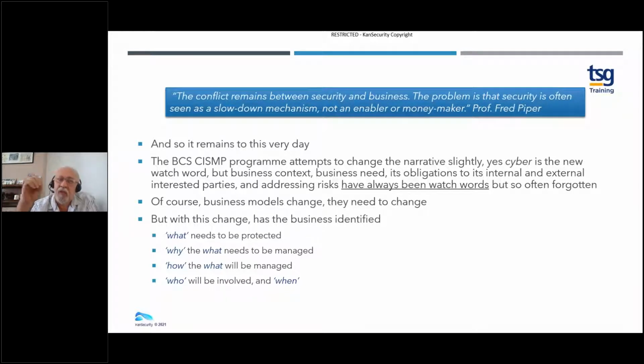Now, the BCS CISMP program attempts to change that narrative. Yeah, we know that cyber is the watchword, and it is the watchword, but also business context, business need, its obligations to internal and external interested parties, and addressing risks have always been a watchword. Cyber is new. It is new, but information security has always been there, something that we've got to address. And it's something that we tend to forget.